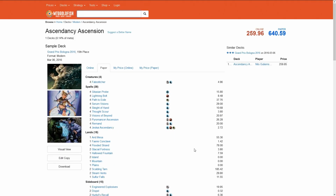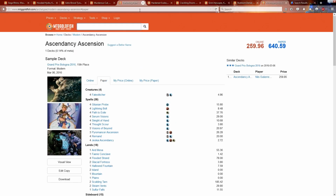Anyway, that's just the breakdown of my top 10 cards. Just to go over quickly here, at the top: Siege Rhino, Hooded Hydra, Sidisi Brood Tyrant, Murderous Cut, Deflecting Palm, Hardened Scales, Crackling Doom, Grim Haruspex, Stubborn Denial, and Jeskai Ascendancy. I'd like to know if there's any cards I've missed that you would spec into. This, of course, is my top 10. There's probably a few more in Khans of Tarkir here.